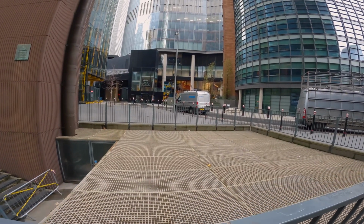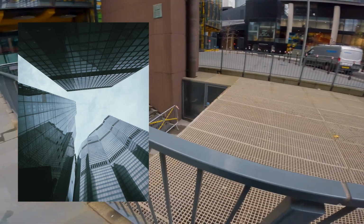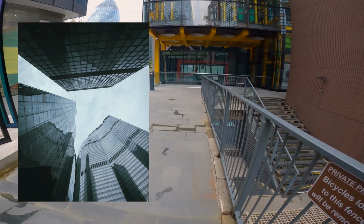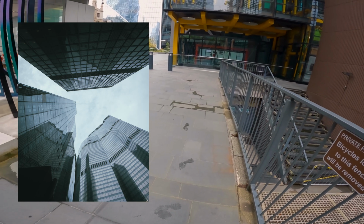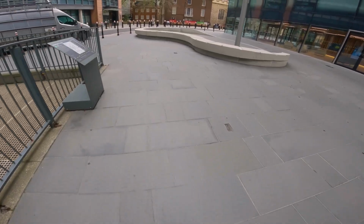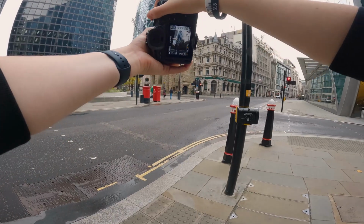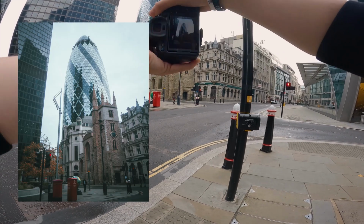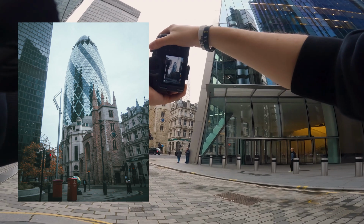Alright, I'm looking up right now. I don't think you can see it, but there's a pretty nice view here of these tall buildings standing very mightily here in the city center. It's a good thing to remember that you have to look up sometimes. But yeah, quite nice. And now we've got this. I think it's called the Gherkin. Looks kind of funky, but makes for a nice shot.